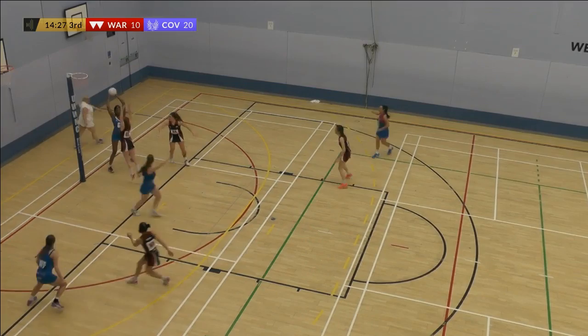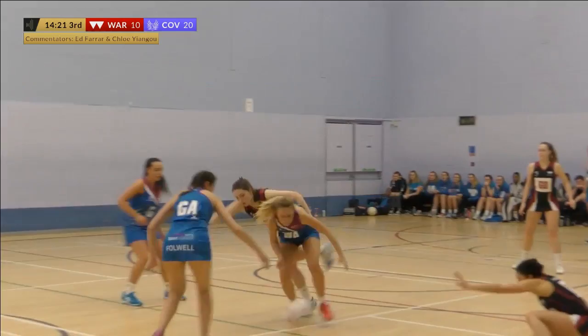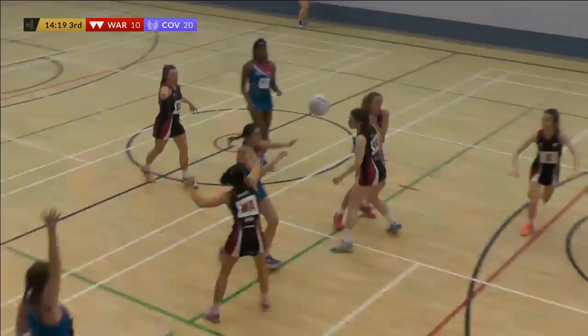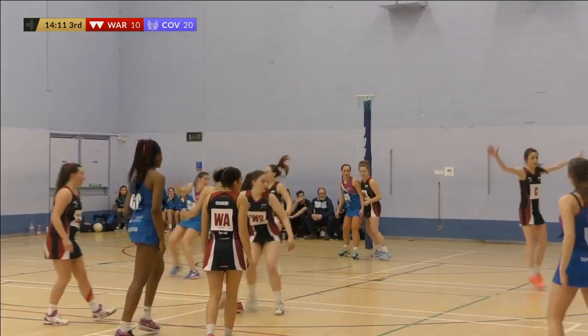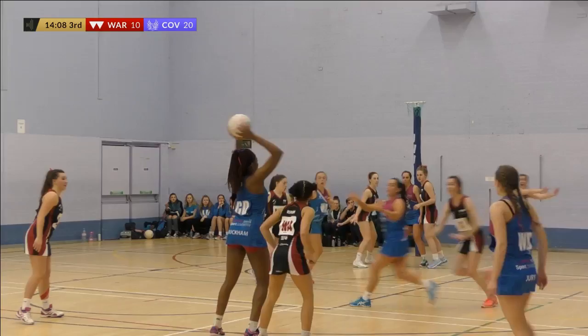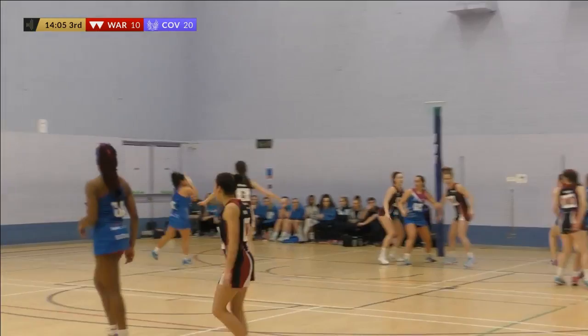She'll be up. Yes, and Jessa Shodi doing well. Again, she's battling. Yeah. Kehoe, of course, the captain, influential player. I think they know the importance of Folwell in front of the Warwick defence, and it'll be interesting to see if she can counteract that physicality and quality. See how tall Folwell is.